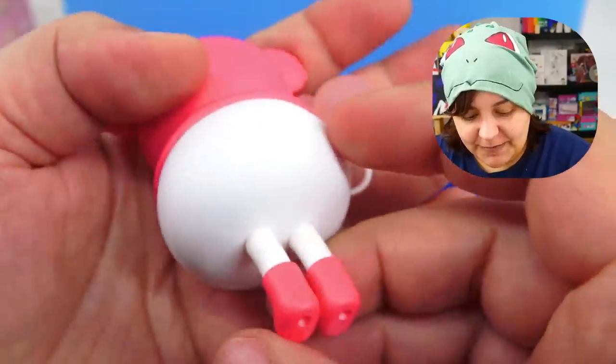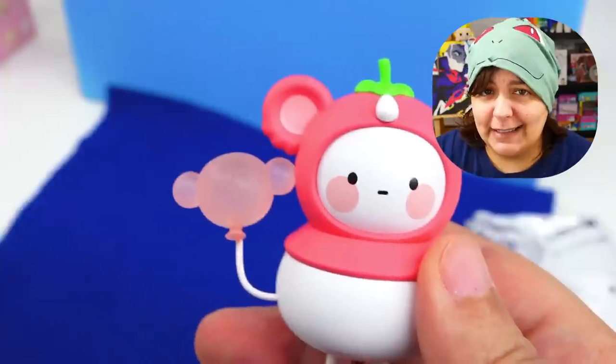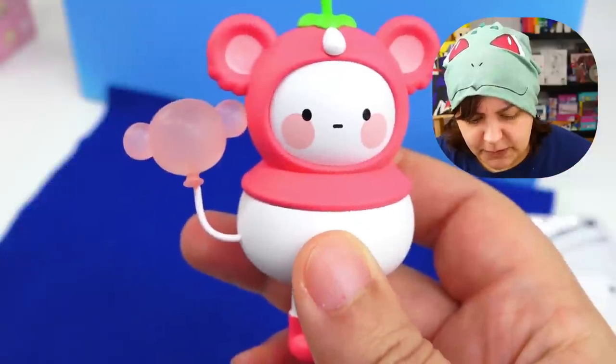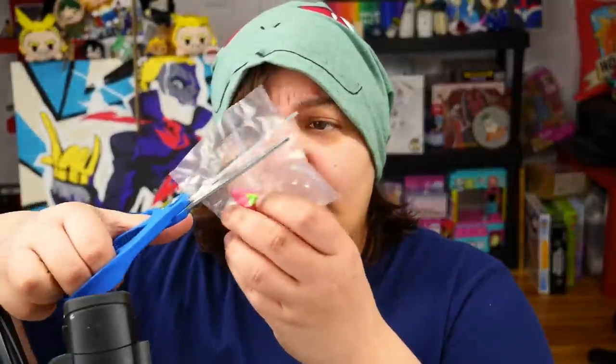Again, the quality of this toy is absolutely phenomenal. I don't think I've ever eaten a mangosteen before, so for those of you who have, let me know what it tastes like. This is a really cute toy. I love you. Oh, I love you too, Nerdy Crafter. You're so sweet to me. Anytime, little fella. And now for the companion.